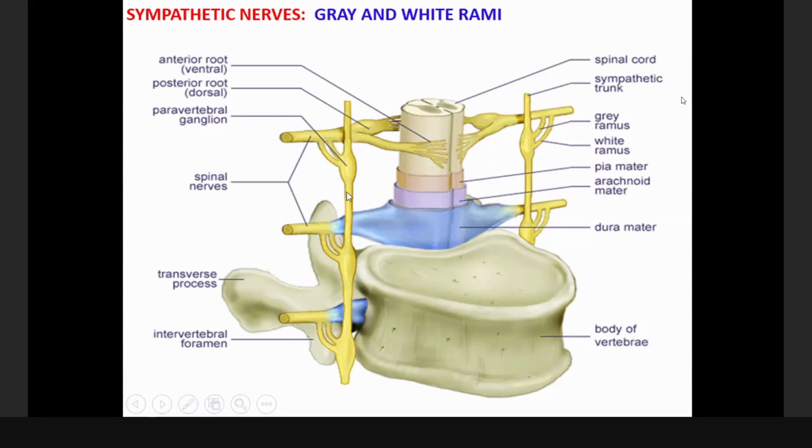These ganglia are interconnected with each other, unlike the parasympathetic portion. For example, suppose the preganglionic neurons originate here in the spinal cord. They go peripherally like this, enter this ganglion, they form synapses. They may go toward the viscera, or they may go upward, or they may go downward. This is the arrangement.